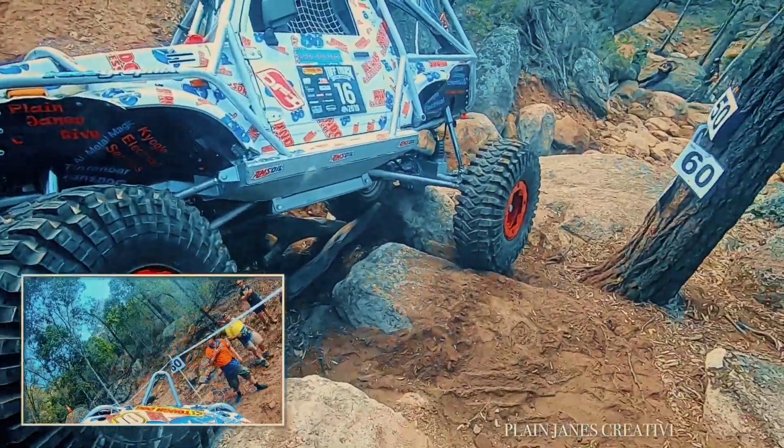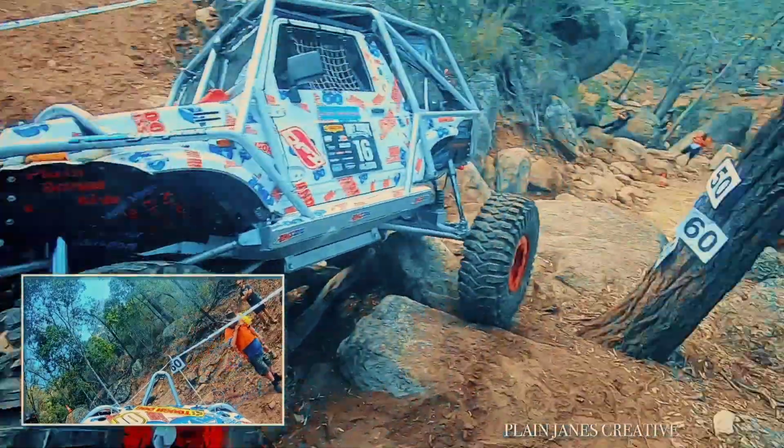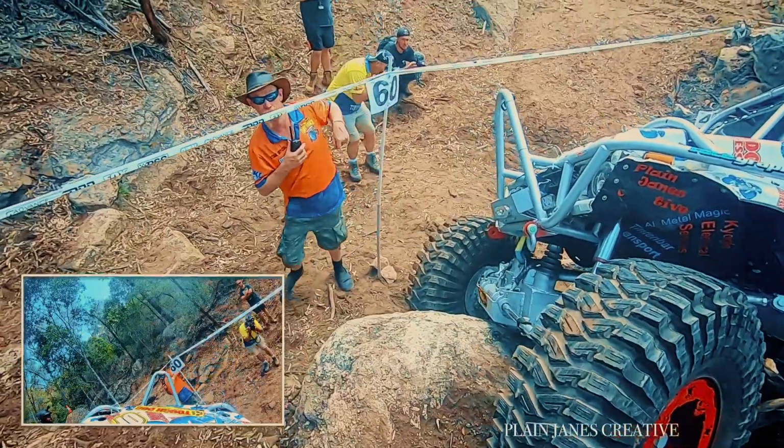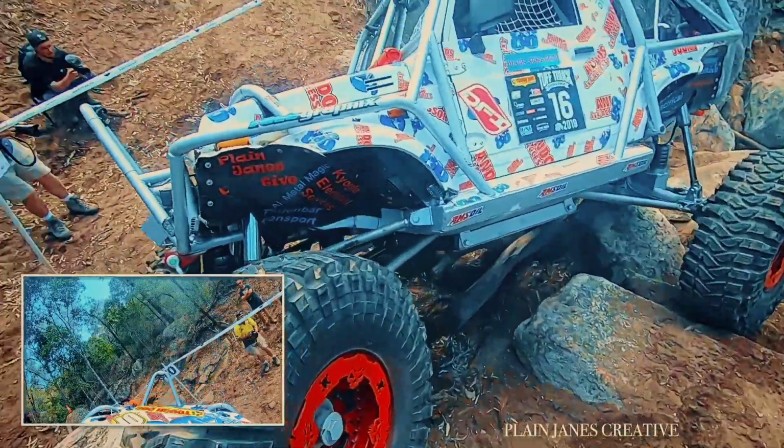Okay, sorry mate, that's us. But dude, we got a front axle past the 50. Yeah, you got 60. We've got 60 now. That's 60.